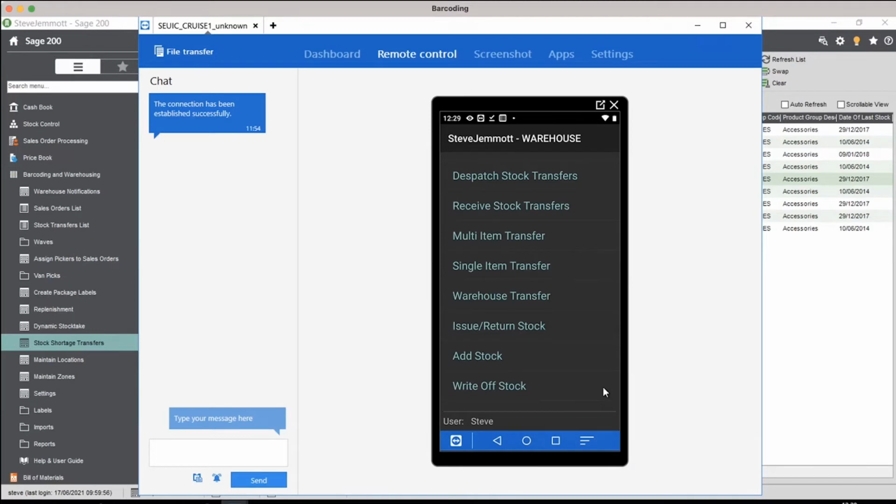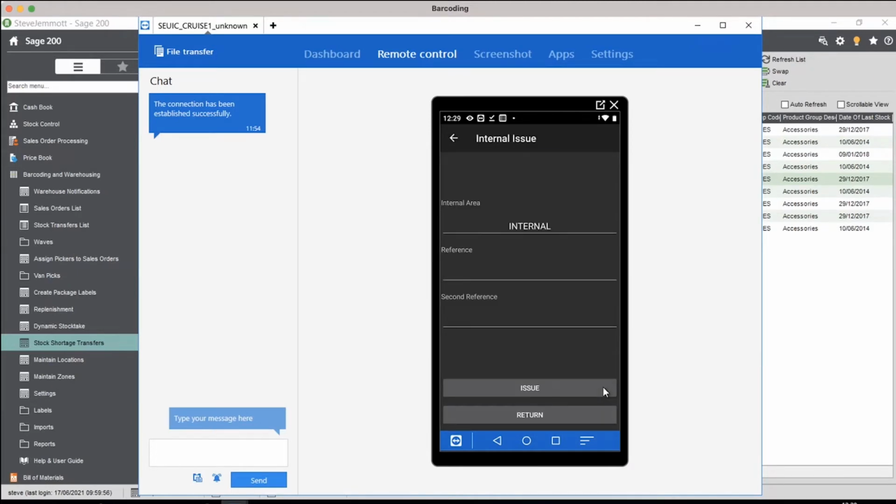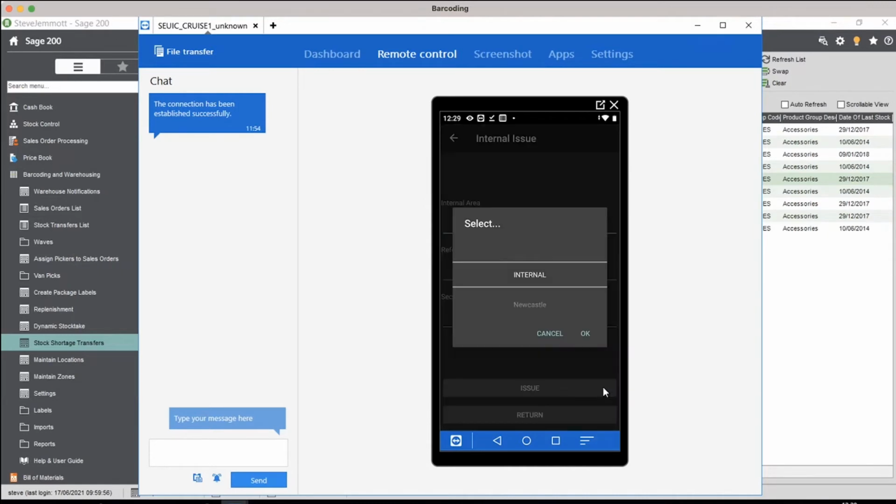A couple of other features then. You can do an internal issue, internal return, which just mirrors standard Sage. You've got your internal areas, whatever you've got set up in Sage would appear. So this is great.